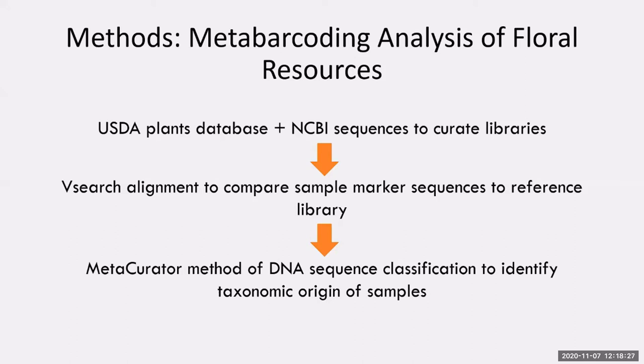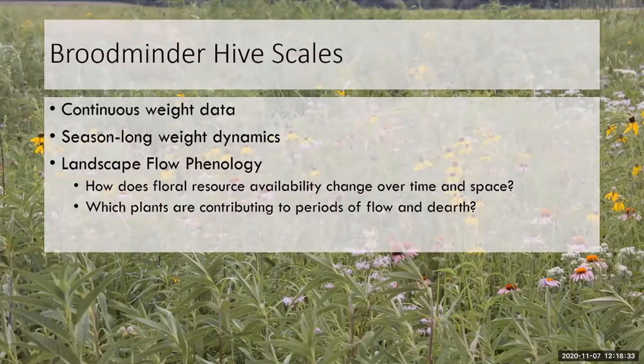And we'll have proportional abundances so we can identify which are major resources and which are minor resources. We're also using these BroodMinder hive scales, which collect continuous weight data throughout the entire season, allowing us to see season-long colony weight dynamics. So we're seeing periods of growth and periods of loss.